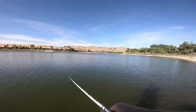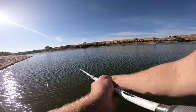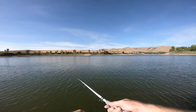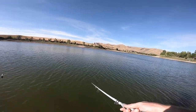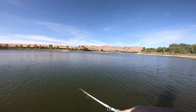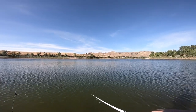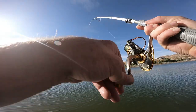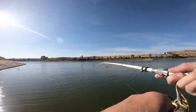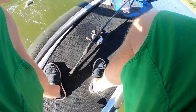Oh, that's a good job. Glendale Reservoir. Thank you guys. Oh, there he is. Yeah, the spot where that other big one was sitting. Oh, it might be another. Oh, he's just average. You get a bite, slow down, man. Sweet. He's the smallest one so far. Come here, buddy.